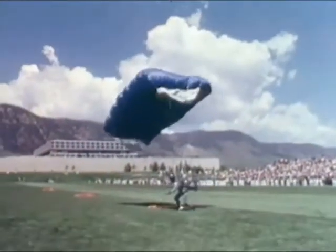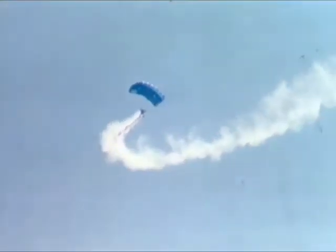Because of the nature of the sport, free-fall parachuting offers the perfect environment in which to learn responsibility and the techniques of leadership which will be needed in our careers as Air Force officers.